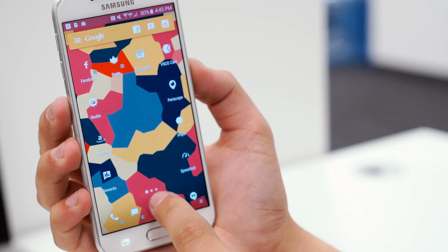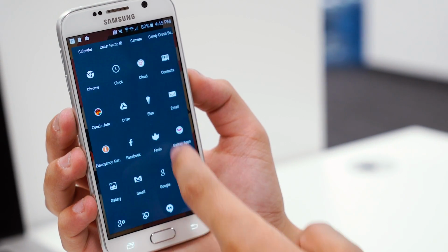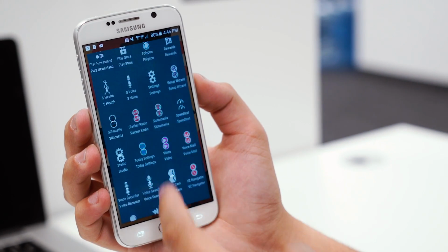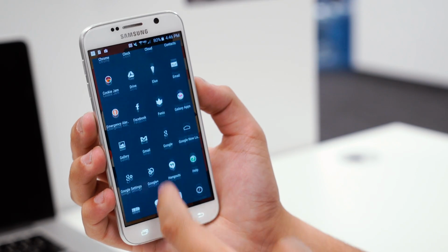And while it takes a little getting used to, it's a really fast way to get apps that aren't on your home screen. You'll still be able to use your app drawer if you'd like by adding the widget to your home screen, but a single swipe to the right will reveal your apps right away, so there's really no need to add that widget unless you must really have it on your home screen.